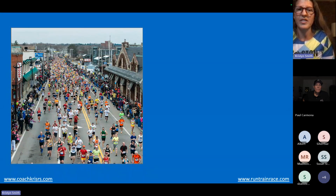So this is what the Framingham train depot looks like, and you can see the roadway here. You can see that people have a little bit of room to move. This is approximately at the 10K of the course.